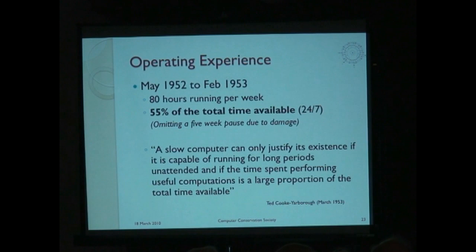From May 52 to February 53, it was running pretty well 80 hours a week. In fact, there was a period of 5 weeks due to damage to the machine, but apart from that, it was running 55% of the available time. In one of the reports about the machine, Ted Cooke-Yarborough produced in 53, he was saying that it can only be a useful machine if it can spend that much time on those programs. I've heard it mentioned, slightly disingenuously, that it had to be a reliable machine because it was so slow. If it wasn't reliable, it wouldn't have been any use at all. But it was a desperately reliable machine.